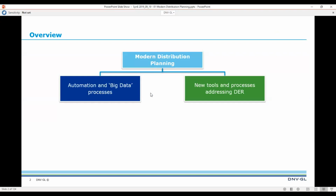What is driving a lot of the modern distribution planning process is really two things, or at least the things I'm going to talk about today. One is the move to automation and big data processes. A lot of that is driven by what Julio Romero was talking about yesterday, because we start to have a lot of distributed generation on the distribution system. So we need new tools and new processes to address that, and everything becomes a little more complex than it was.